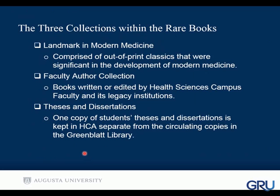Now within the rare books, we have three distinct collections. We have the Landmark in Modern Medicine, and these are comprised of out-of-print classics that were significant in the development of modern medicine. We also have our faculty author collection, which is books written or edited by the Health Science campus faculty and its legacy institutions. This is a way we are preserving a book written by one of our faculty members, preserving their legacy as well as the legacy of the institution.